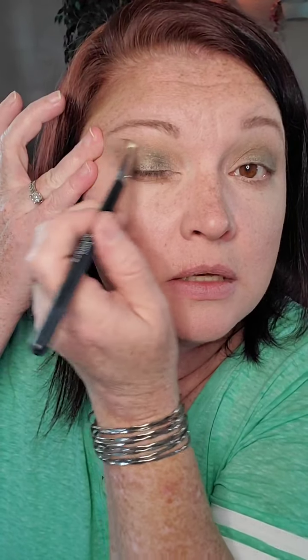I try to wash my brushes after I use them if I know I want to use it again for a different look, but I forgot. Don't do what I do. Don't stretch your eye like this. Don't do that. Your skin around your eye is the most fragile skin on your body. But your girl can't get it the way she wants it, so I'll just do it carefully. Okay, I'm going to go up a little bit.